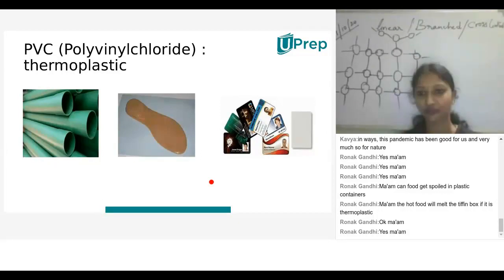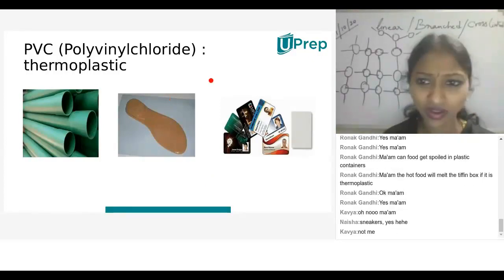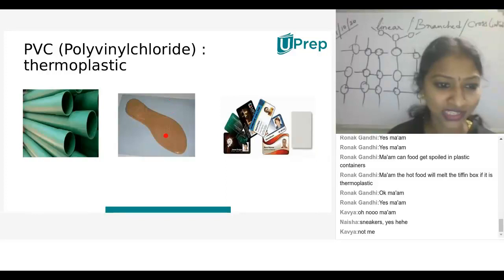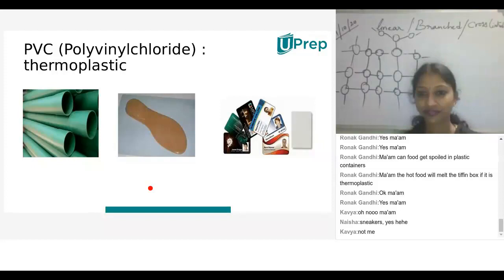Especially girls are fond of wearing different kinds of footwear. Am I right? Yes? Kavya, Kirtana, Naisha, Anika. Yes, they are very much fond of wearing nice footwear and outfits. Outfit means... So this you can see here. Oh no, Kavya, not me. Naisha, sneakers. Okay, okay.